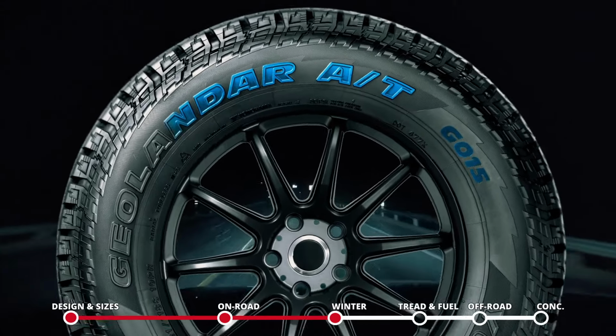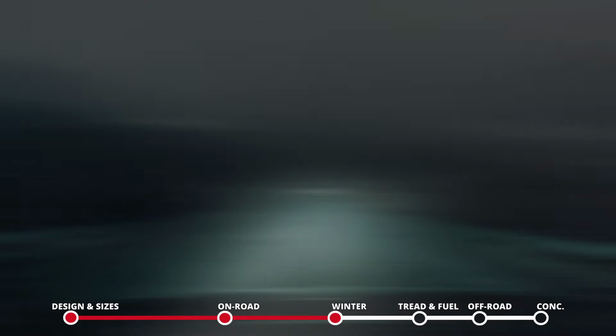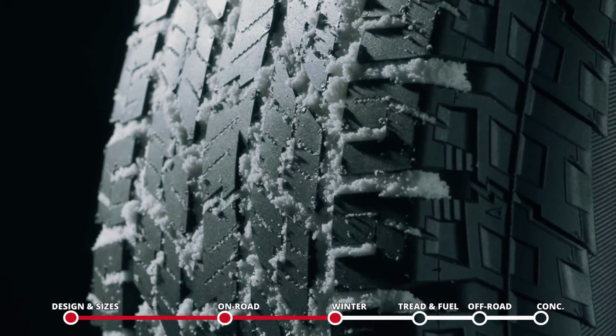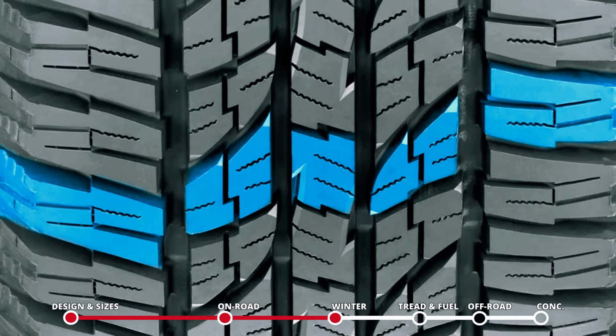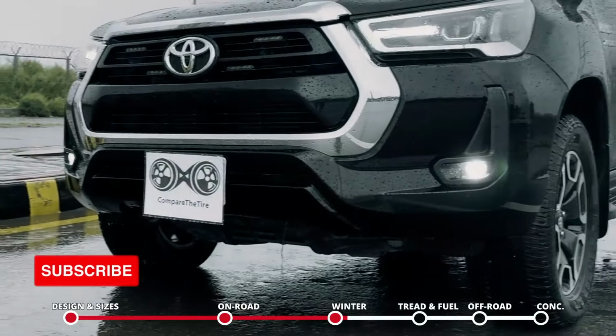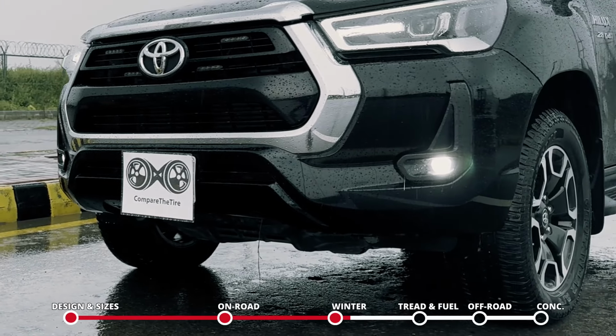The G015 really knows how to keep it together when the temperature drops. Its flexible compound is thermally adaptive, keeping all these biting edges grabbing onto the snowy road, delivering solid traction and earning the tire that 3 peak mountain snowflake rating.